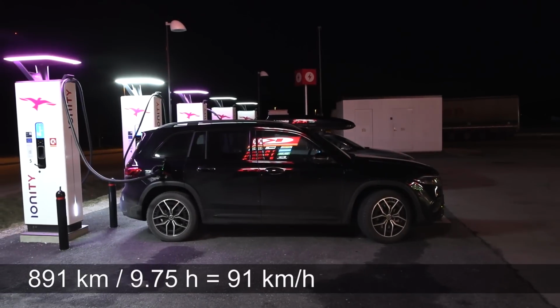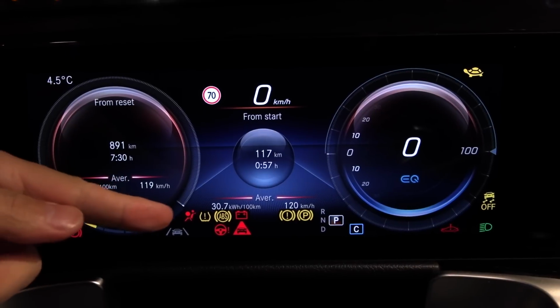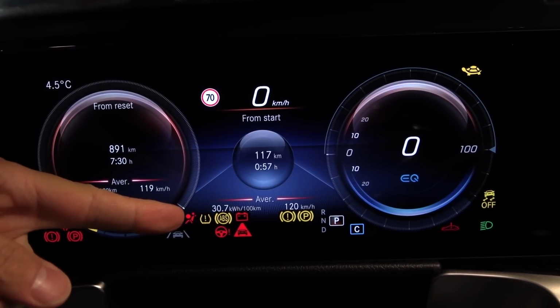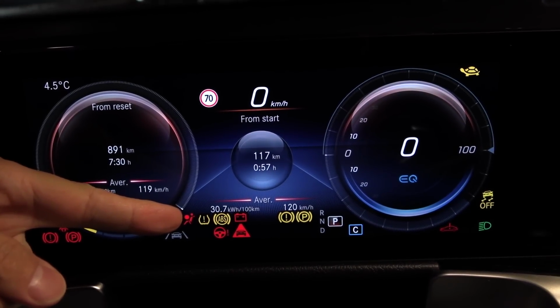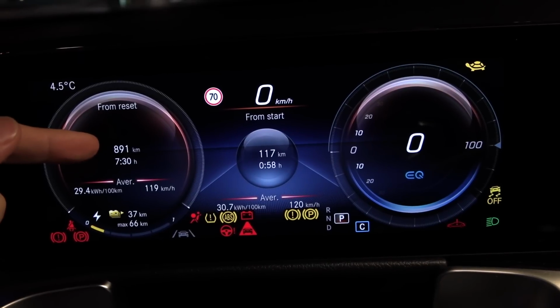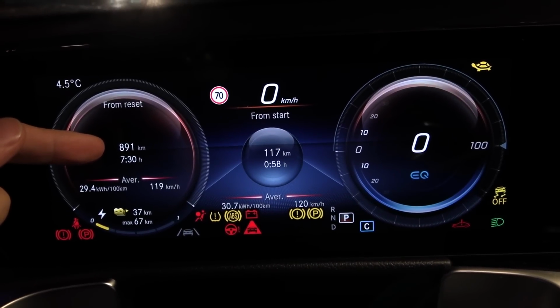This is it. We are now at Strømstad, that last charging session. And you see, I estimated I needed 310 watt-hour per kilometer, and we spent 307 watt-hour per kilometer. Okay, so 891, we need to drive 110 more kilometers roughly, and then we'll be done.